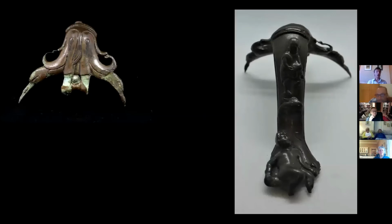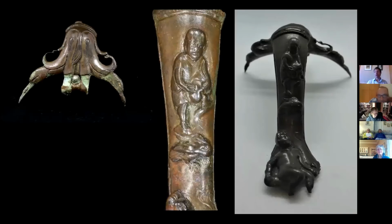This wonderful jug handle, and I show you on the right the decoration of two children with animals, and on the left the swan's heads that once grabbed the neck of the vessel. The eyes of the children were inlaid with silver. This was once a highly prestigious vessel, although the fact it's so worn shows that it's been treasured and used probably for 100 years or more.